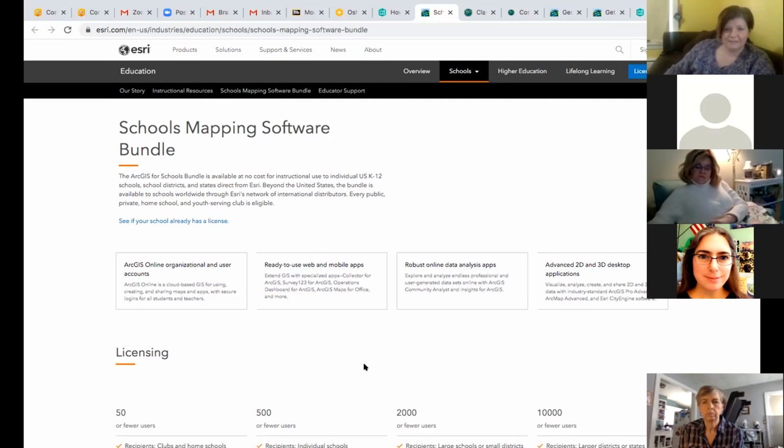Okay, so is that the first step? That would be the first step if you want an org account for your school. Okay, what would the second step be then? The second step would be to look at all of the resources that are out there. Once you have your org account, you can set up however many licenses that you want. You can set your students up, you can set yourself up, and create Survey 123s and distribute them to your students. The sky is really the limit once you get that org account.